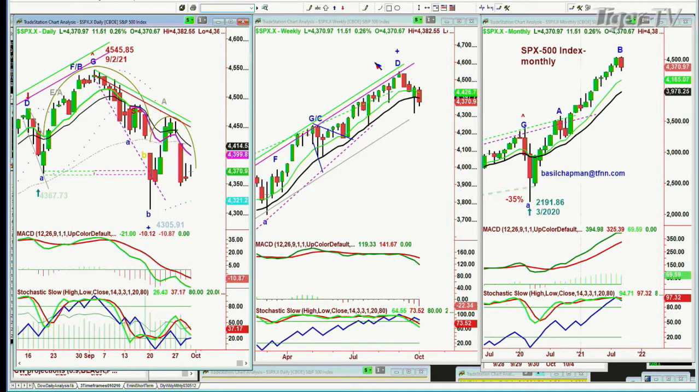So far, it's a peak D. By tomorrow, I'll probably put a down arrow to say that the weekly chart is probably in a sell signal, not a sell mode yet, because the 9 hasn't gone down below the 14-period moving average. And the monthly chart is still only in leg B.